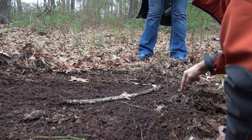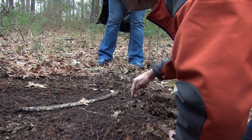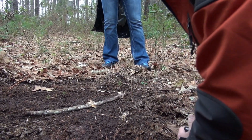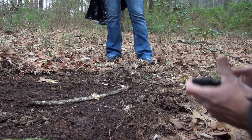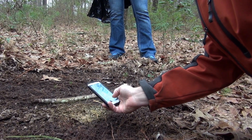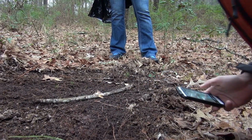One here, there's that right there, that's a small print. Looks like a fox going that direction. So you've got several different kinds of mammals that were brought into this area. It's pretty neat. So we're going to take some photographs of that pretty close. You guys can use your phones, okay?